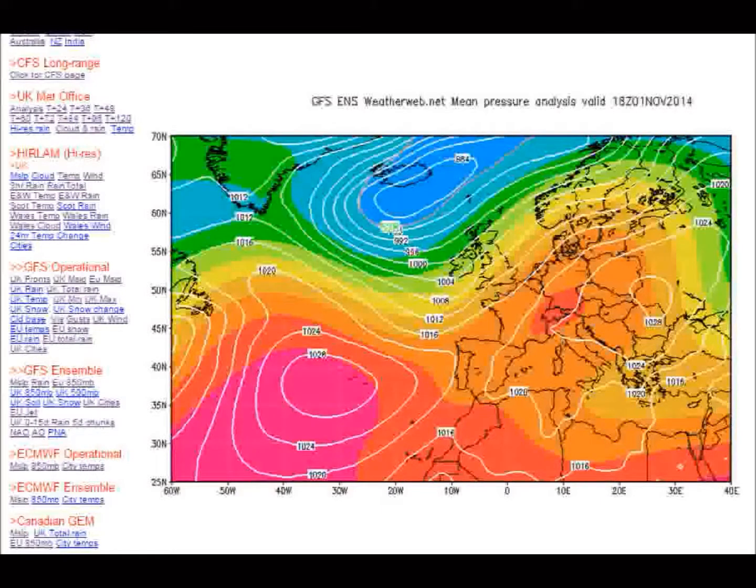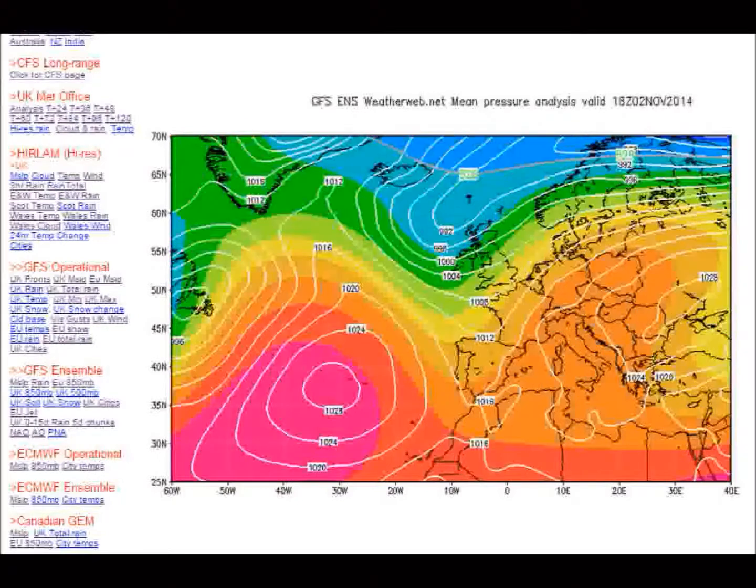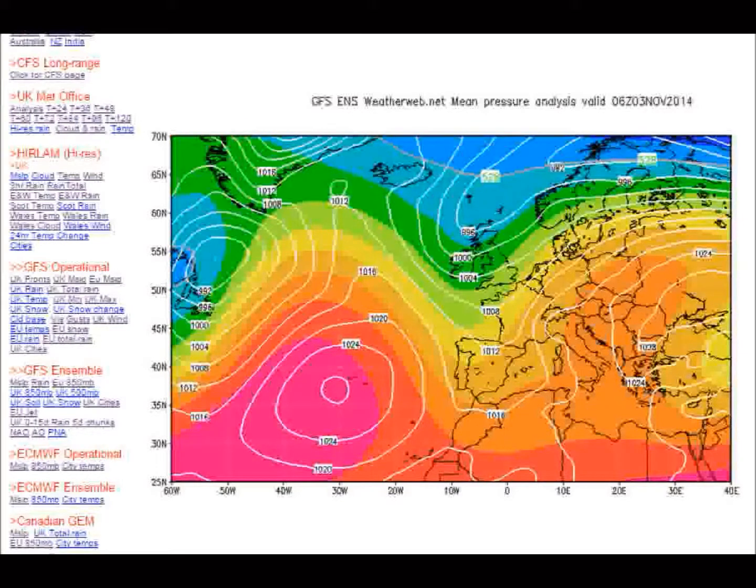This is go through into Friday. There's a low developing away towards the northwest and gradually pushing its way across the country, and that upper trough then as we go through into the start of next week. Much cooler air likely to be spreading in from the northwest. That could be the theme as we start the early part of November.